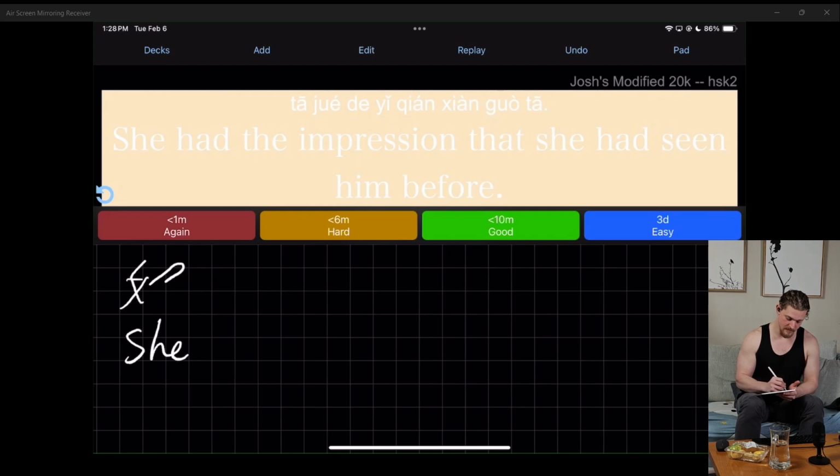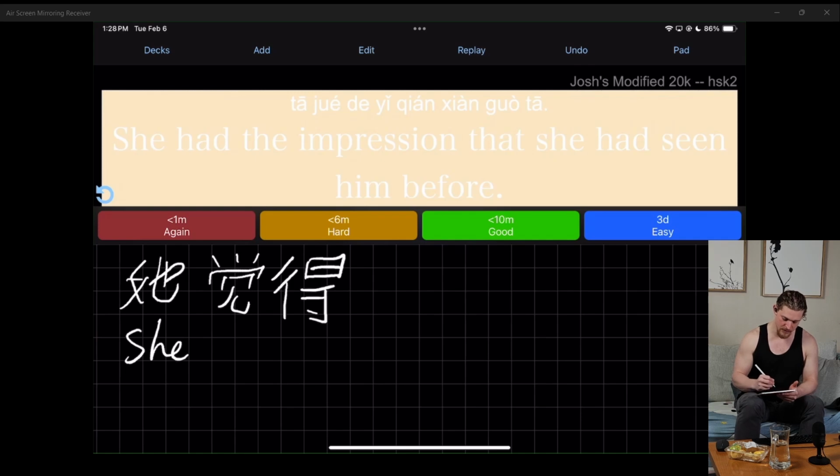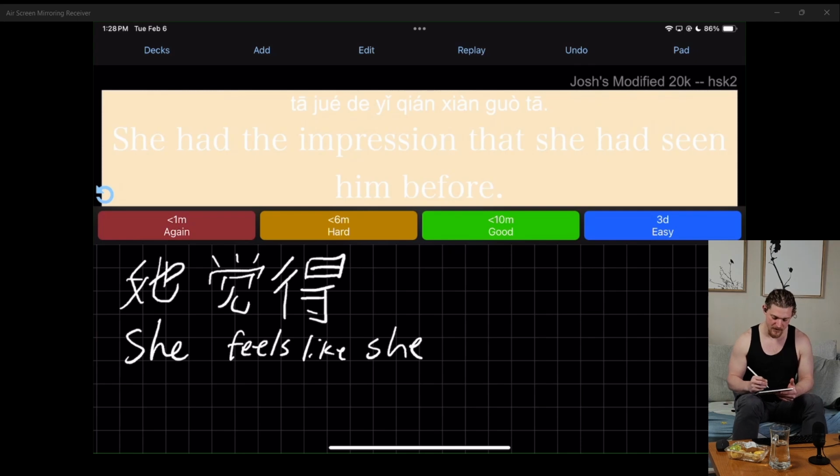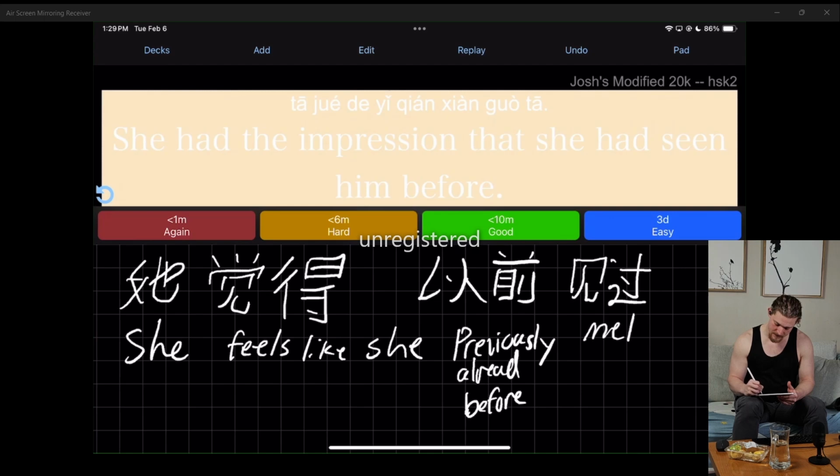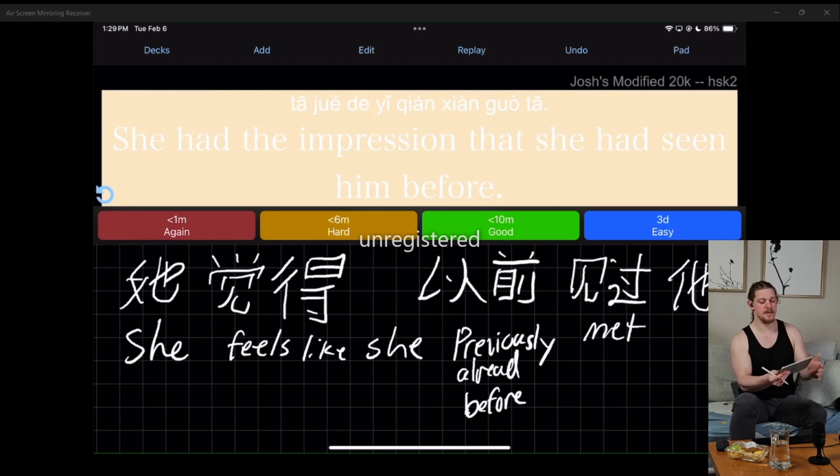She, 她, 她觉得, she feels like she, kind of implied there, 以前, previously, already, before, 见过, met, 他. She feels like she had previously or already met him.